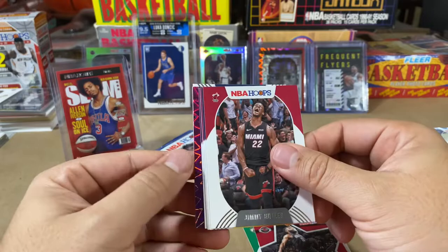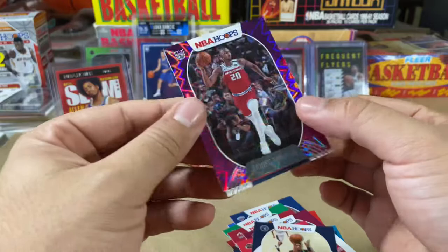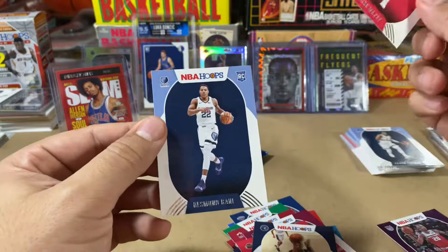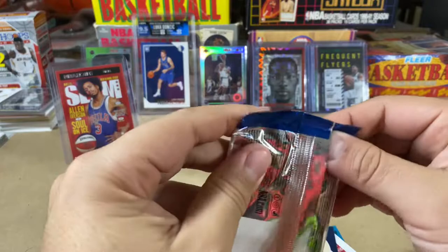Jimmy Butler, Will Barton, Andre Drummond, Robert Covington. Who was that? Oh, that was Culver. Okay, Harry Giles III. Not exactly sure who that is. Tyrese Maxey is another one that I've heard about. Yeah, we'll see what this guy is. Actually, let's put this to the side. We'll sleeve him up a little bit, and let's finish off this last pack.